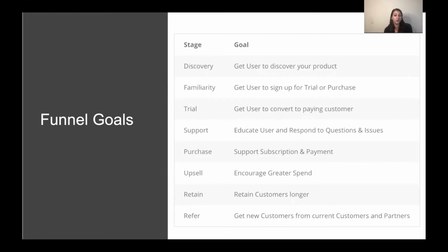Support is to educate the user and respond to questions and issues in a scalable manner. For purchase, it's support subscription and payment. For upsell, it's encourage greater spend. For retain, it's retain customers longer. And for refer, it's get new customers from current customers and partners.